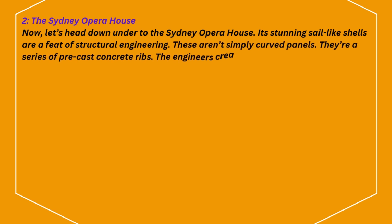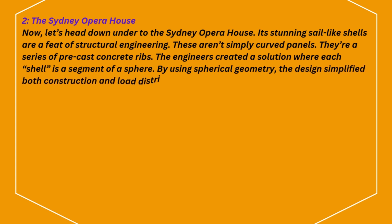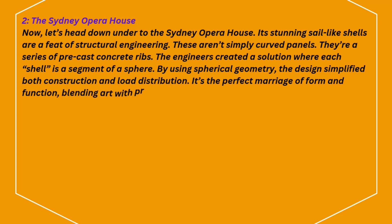The engineers created a solution where each shell is a segment of a sphere. By using spherical geometry, the design simplified both construction and load distribution. It's the perfect marriage of form and function, blending art with practical engineering.